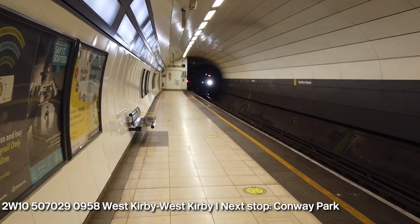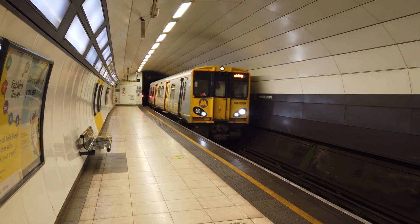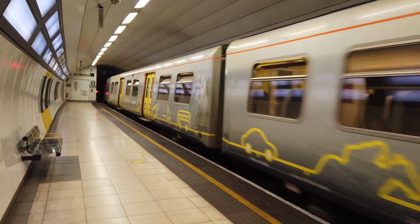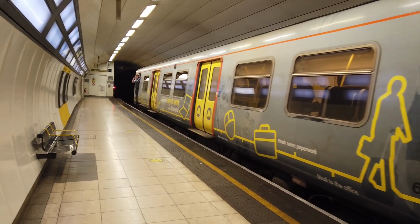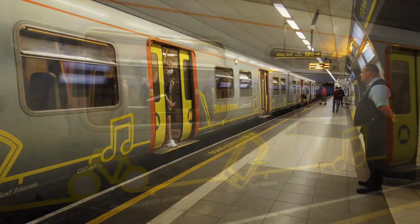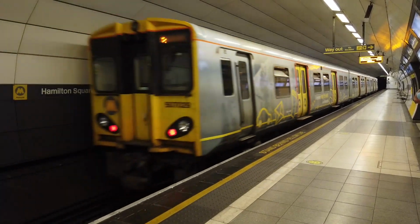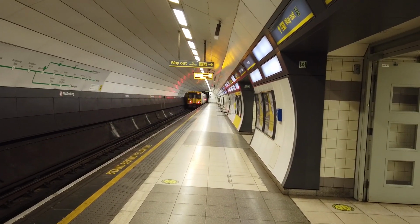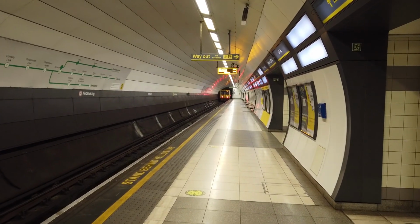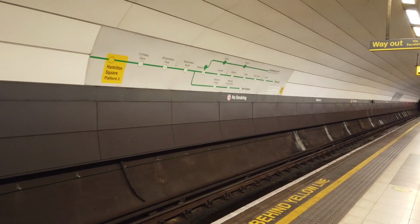Arriving in, 508-958, Merseyrail service to West Kirby. Next up being Conway Park. It's good that it reminds me a lot of the Tube actually. So I've got all these markers that tell you where all the trains are.